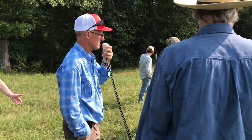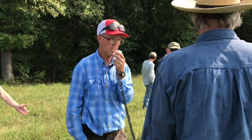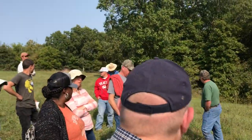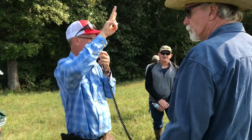This is the back of Steve and Cindy's original farm. Matter of fact, Jan and I, the first time we met Steve and Cindy, we were in this paddock. We were coming up that ridge, Jan and I. We had a chainsaw, and Jan had a two-wheel dolly.